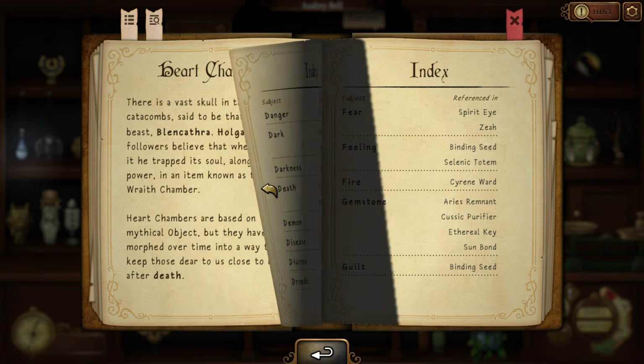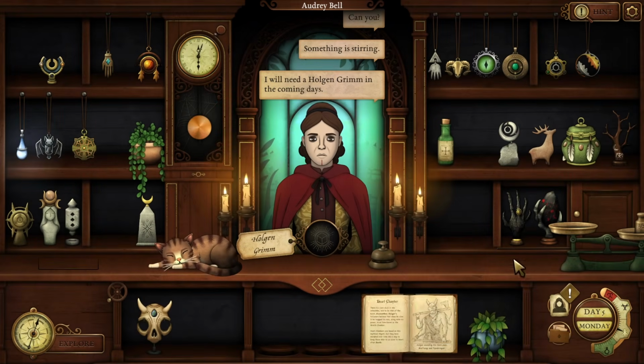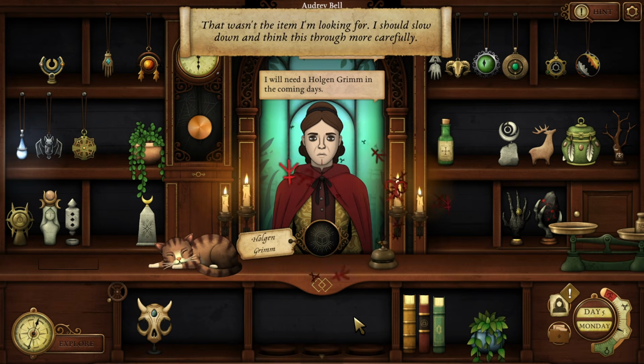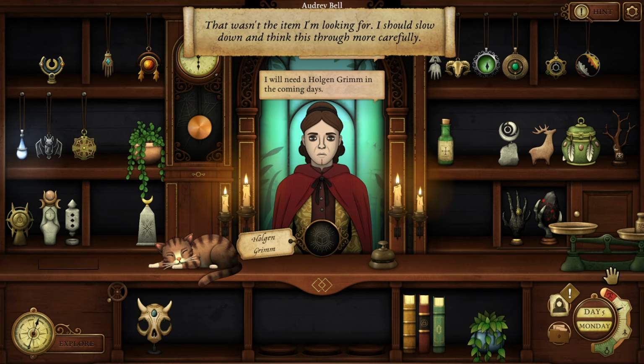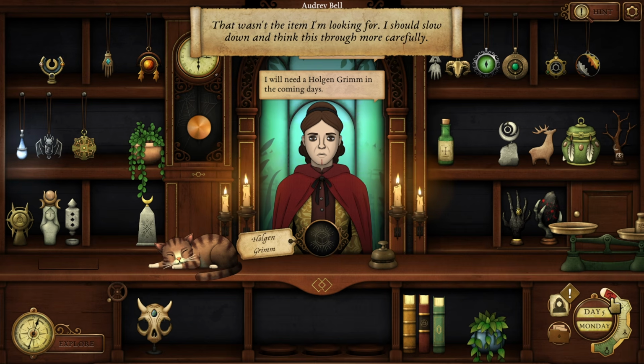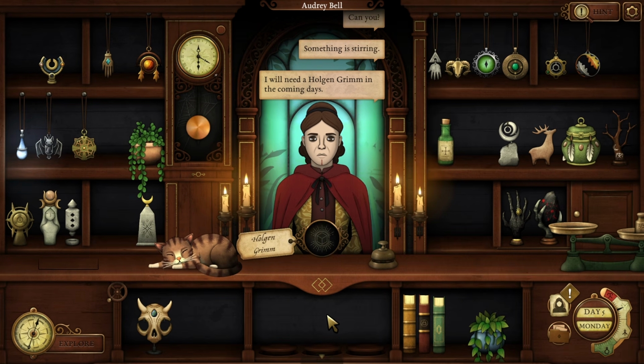All right, we're going to go with this ring. Something that can be worn. It's related to Holgar. Oh, that wasn't it either. Oh, geez. And our meter here going up to insanity is like one step away. If we get one more wrong, we go insane. Or at least we have to play that dice game so that we don't go insane.